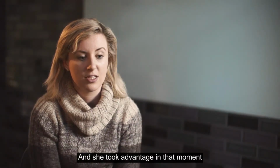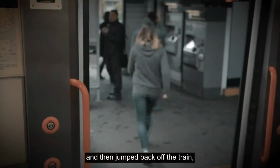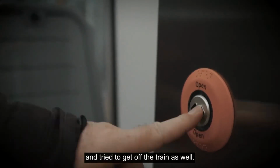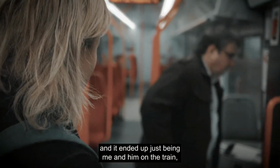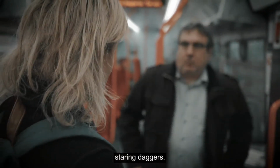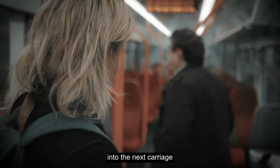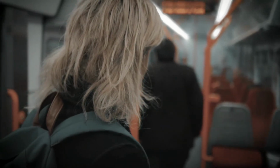And she took advantage in that moment and jumped back off the train. So he sort of caught that in the corner of his eye and tried to get off the train as well. The doors were locked and it ended up just being me and him on the train, staring daggers. My heart was pounding. Then he turned and walked through into the next carriage and was gone.